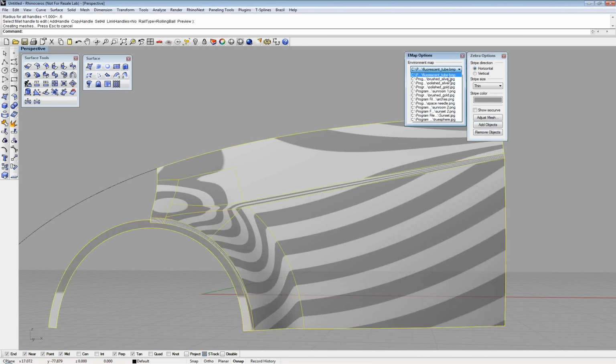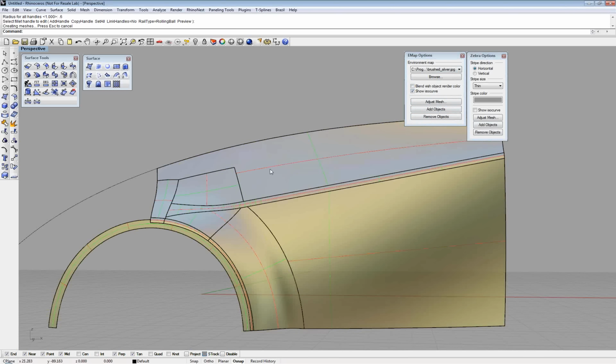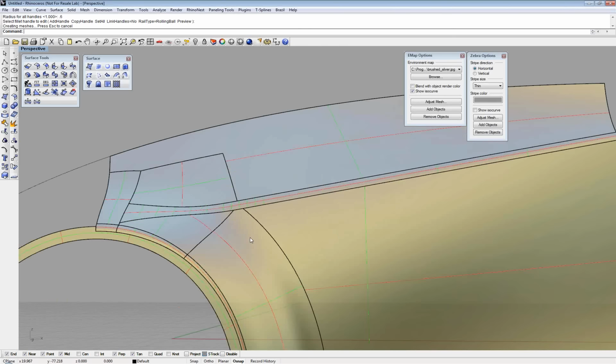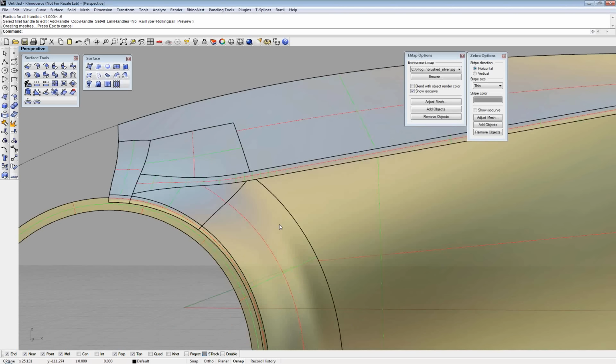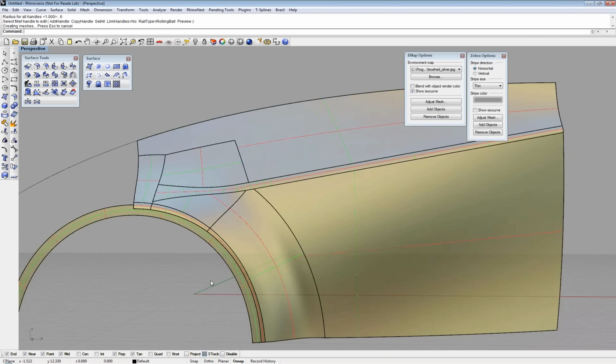The first one I want to get to, what's the difference between merged edge and joined to naked edges? That's a good question. I generally don't use joined to naked edges. Pascal, do you have an opinion on that difference?